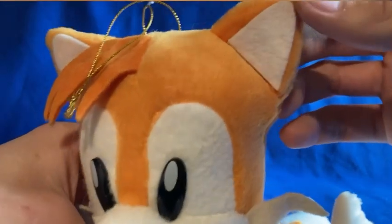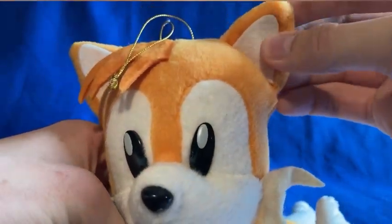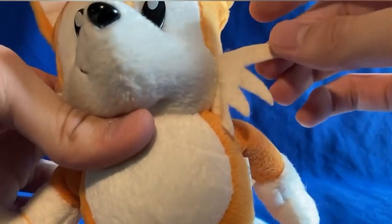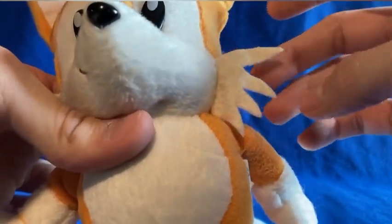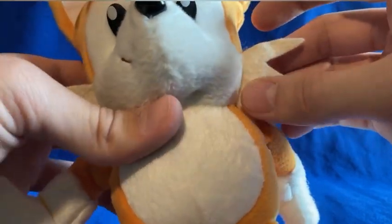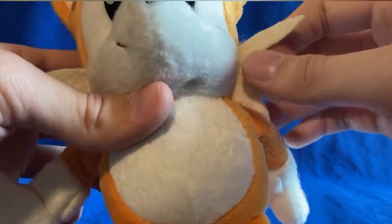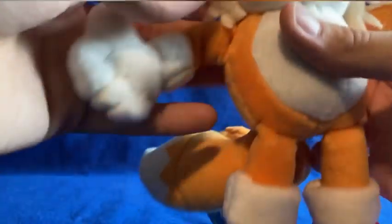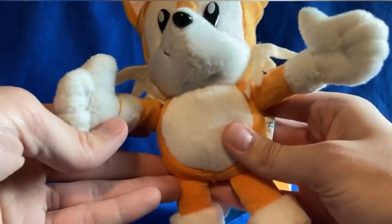Tails' ears are made the same way as Sonic's, where the whites are glued in. His whiskers here are made of a very thin piece of felt, which I feel like could rip or tear easily. I've seen a few Tailses where their whiskers are just completely gone. They're just really bad. Both of Tails' hands are open and are very, very nice.